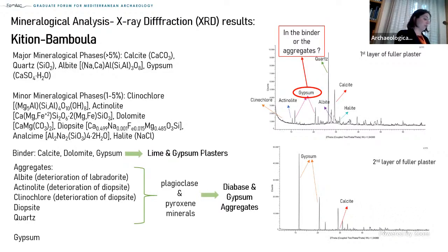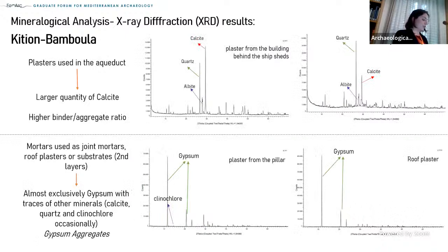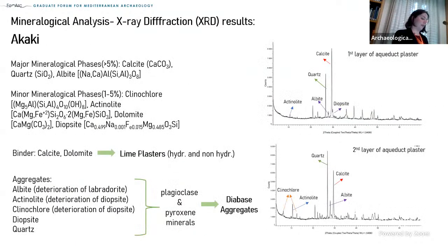Yes, the mineralogical profile of the aggregates tells us that we have plagioclase and pyroxene minerals. So diabase aggregates were used for the production of the lime plasters. Furthermore, the plasters used in the aqueduct have a larger quantity of calcite to quartz in comparison to the other type of hydraulic plasters, so they must have a higher binder to aggregate ratio. The gypsum plasters consist almost entirely of gypsum, which means that gypsum aggregates were used in these plasters.